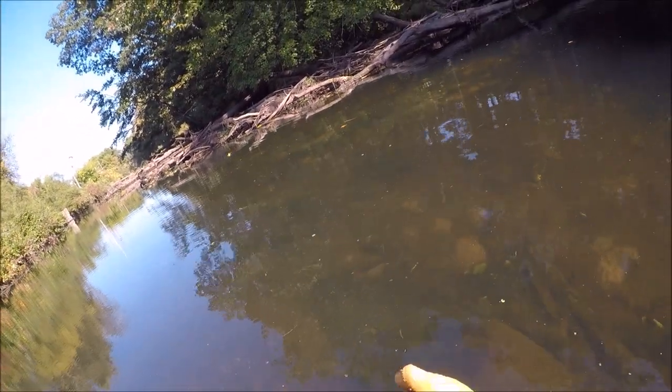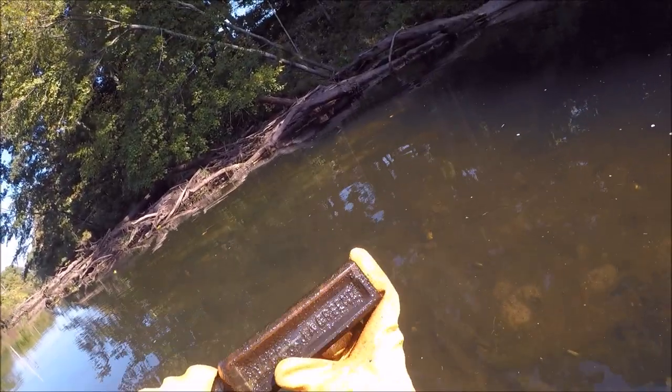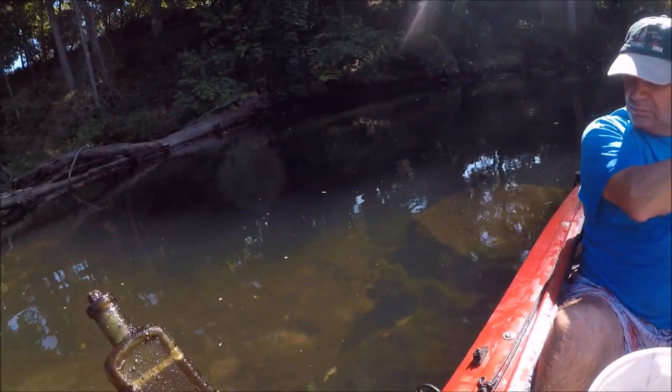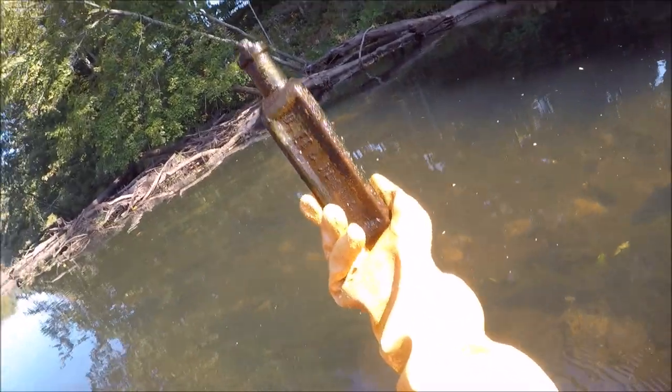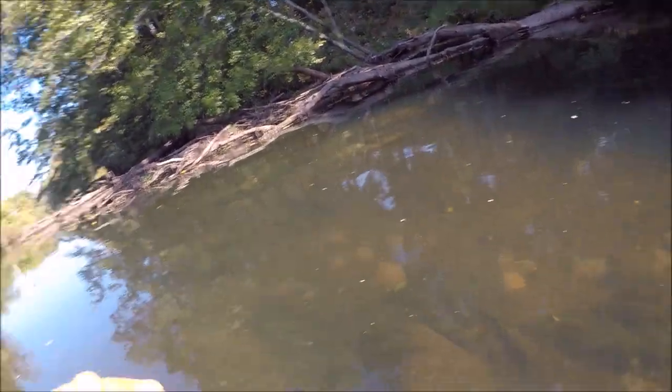Oh well. It's embossed. Yeah, it's a common one, but I can't give them away. No? I tried. I didn't want it, no. Well, it's old. Yeah, we'll take it. It's old and it's got Boston on it. We'll take it.